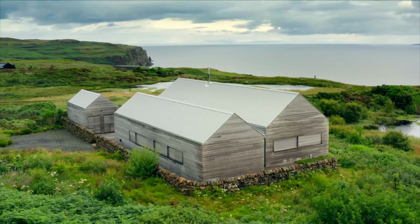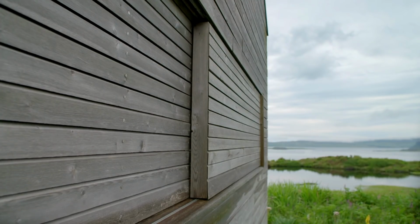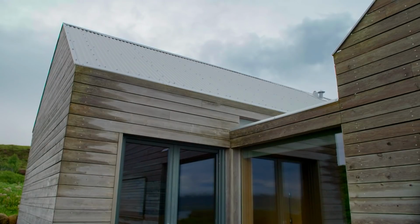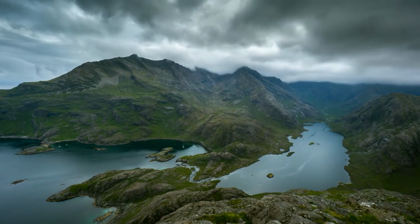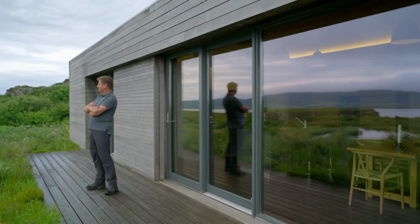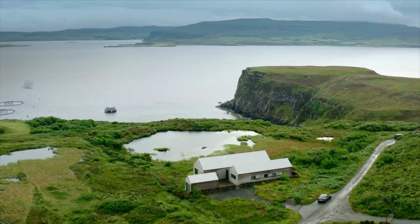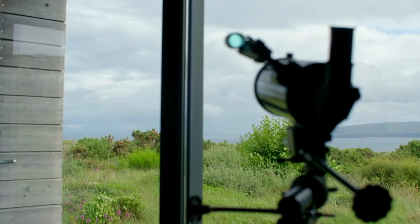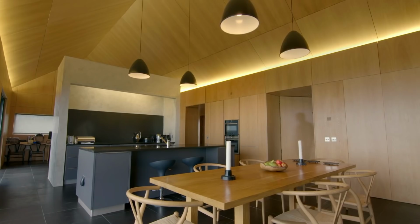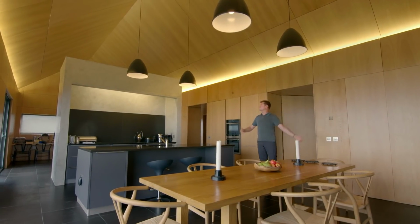You've got this gorgeous dry stone wall around the outside of the house, but the whole building is clad in larch, and over the years it's weathered and changed colour and merged with Mother Nature. It's too beautiful. I don't think I've ever said that about a view in my life, but it just is. And the interior doesn't disappoint either. Oh, what a beautiful space.